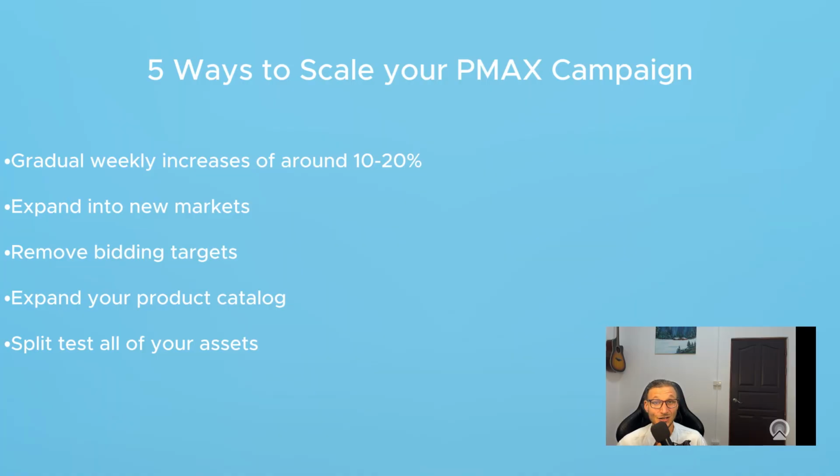Once you've run your campaign for a little bit, it's optimized, your campaign is running profitable, then it's time to scale. Here's how we scale these campaigns effectively. Increase your budget gradually. Obviously, you want to increase your budget, but don't just double it overnight. Increase it by 10 to 20% every week to allow Google to adjust and maintain performance.